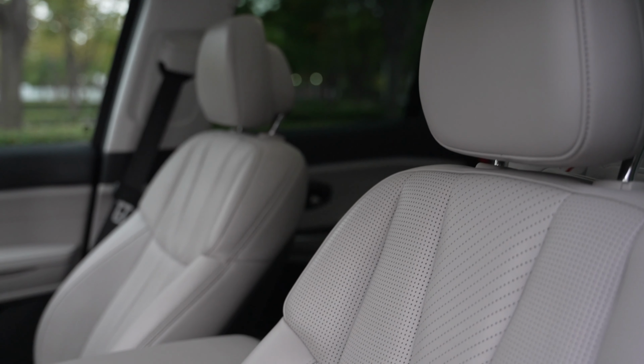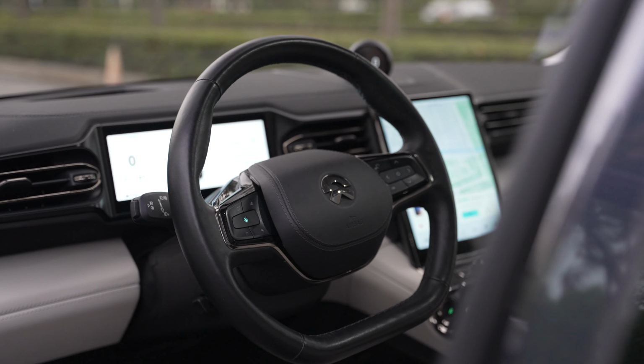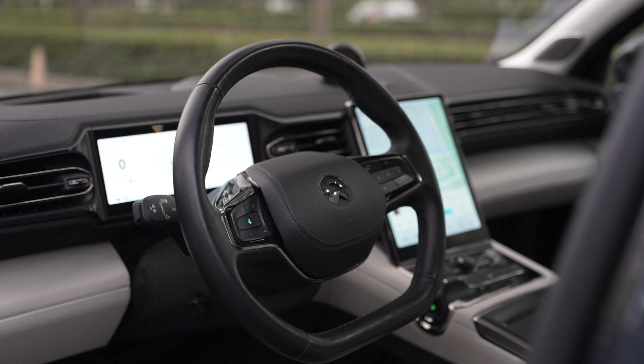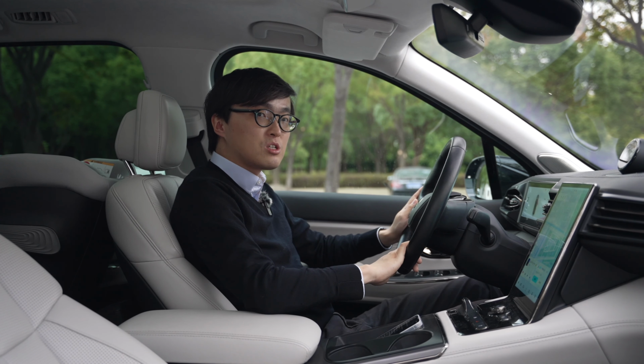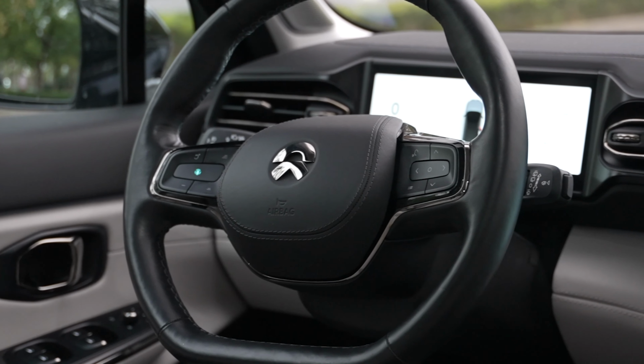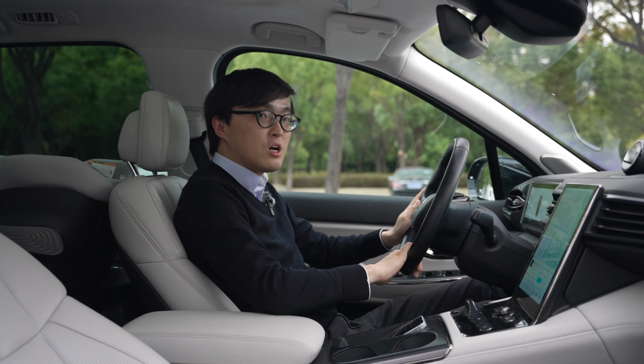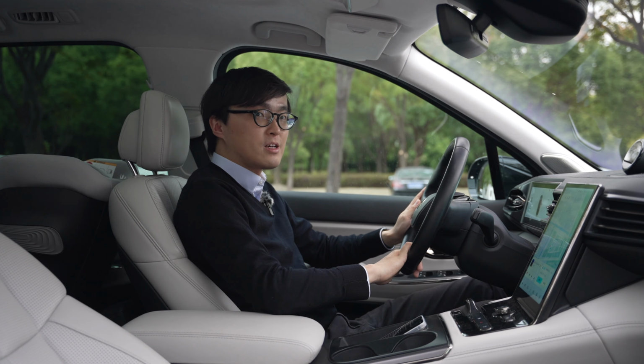The use of Nappa leather on the ES8 is expansive. It extends all the way to the center cover of the steering wheel. Because this part houses the main airbag, to have this part covered in leather is very difficult and expensive. To have this in a Mercedes, you would have to go all the way to the S-Class.